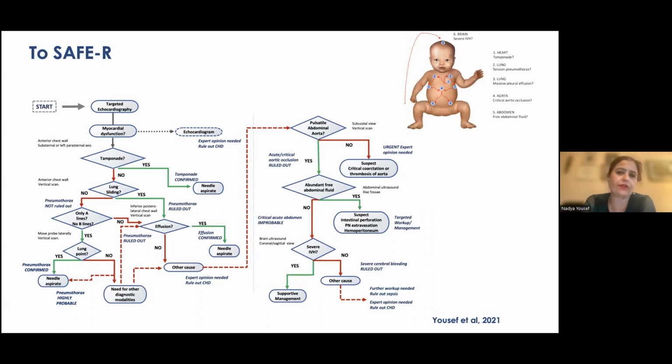And I would really like to thank Virginie Montpetit for her help, both with the SAFE and the SAFER protocol. She's worked a lot on the ideas around this, and hopefully we'll be able to work even further on making this something that could also include other diagnoses.